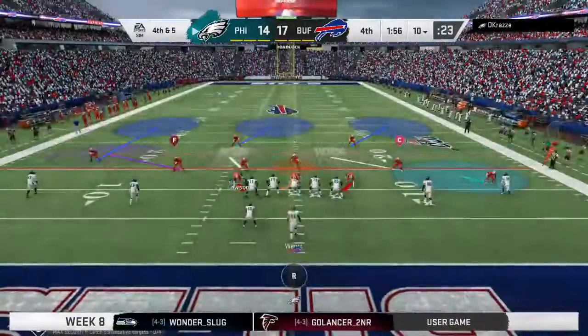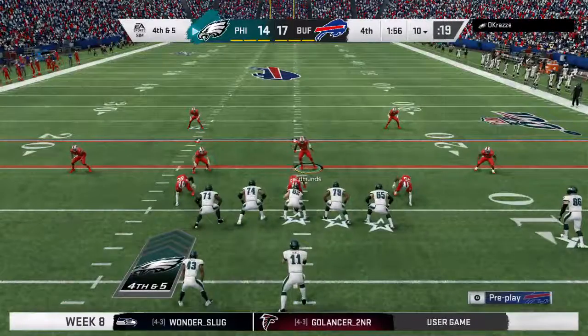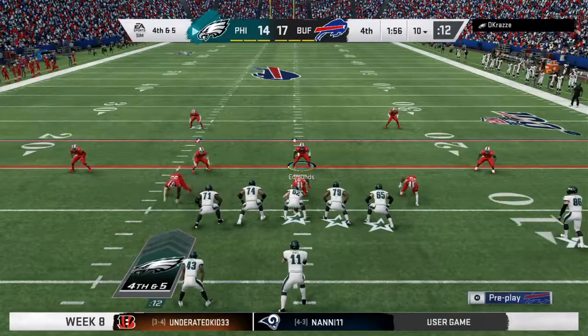One score down, here we go. They're going to go for it here on 4th down. 5-9. All day, dog. Watch twist.